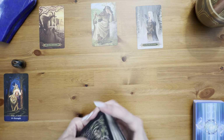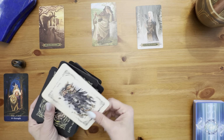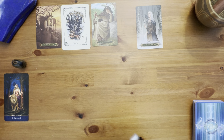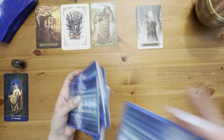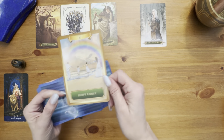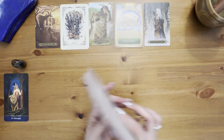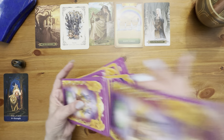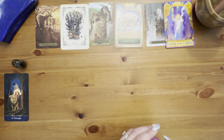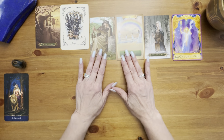All right, let's take one of these oracle cards. Remember, I do always set my intentions for your highest and best good. Trunk, stability, loyalty, reliability. Happy family. And one from this deck. Look for a sign. Let me scoot this out just a bit. All right. Actually, I'm going to scoot these all down just a little bit.